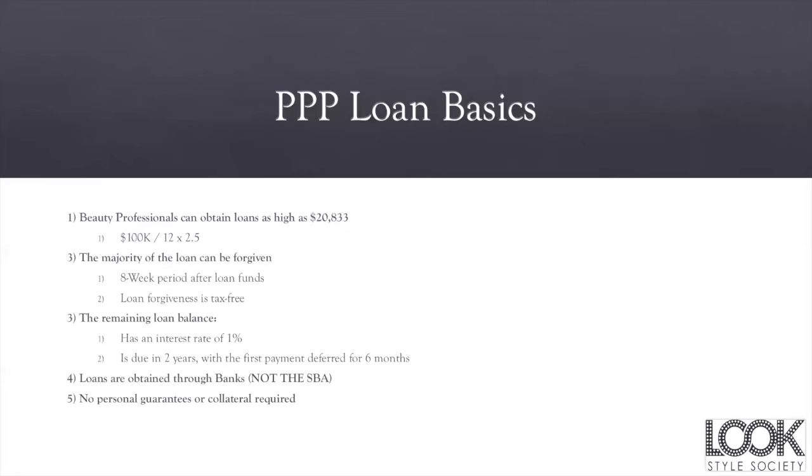Something else to note here is that the majority of the loan can be forgiven. What they're going to do is look at an 8-week period after your loan funds, and that's going to determine how much of your loan is actually going to be forgiven. So if you got the full $20,833, what happens in that 8-week time period is going to be crucial as to how much of that they're going to forgive. And anything they do forgive is going to be tax-free. So that money that was a loan that becomes not a loan is not revenue, it's not taxed. So that's obviously a plus on that side of the equation.